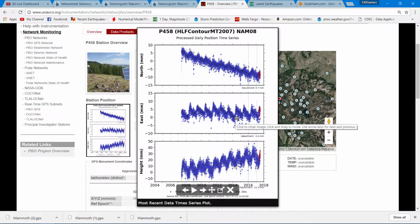You just got to click on the graph right there, the station position graph, and it will give you some data over the past few years and up to 2018 right here. So 2017 is within this area right here with these red dots occurring. This graph up here to the top is the northerly direction that this GPS station is moving, the middle one is eastern direction, and this one right here, height adjustment, meaning vertical uplift.